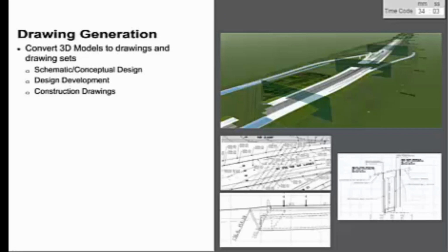For most projects, plans are the primary deliverables, so drawing generation really isn't a new concept. The difference between drawing generation before and after CIM implementation is that designers can now show information in any 2D view rapidly with little to no loss of precision or accuracy. Plans, profiles, sections, and detail sheets can all be generated from your model.